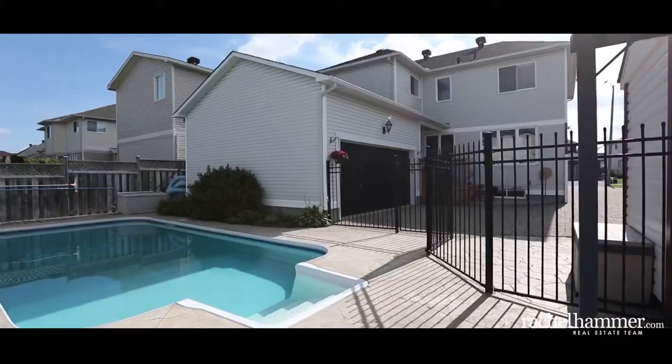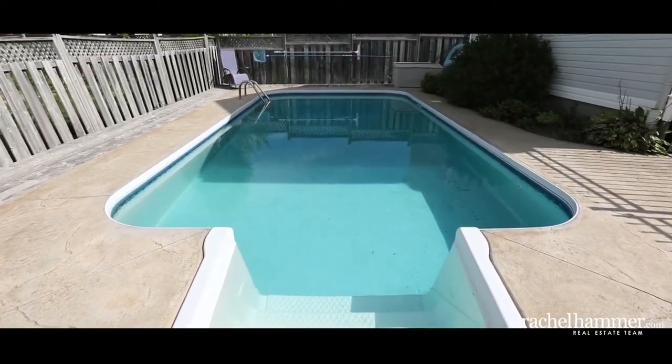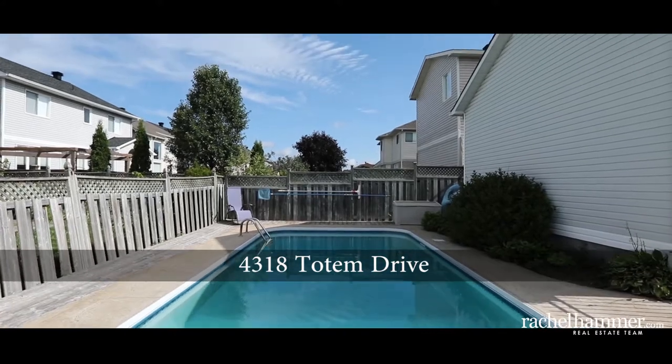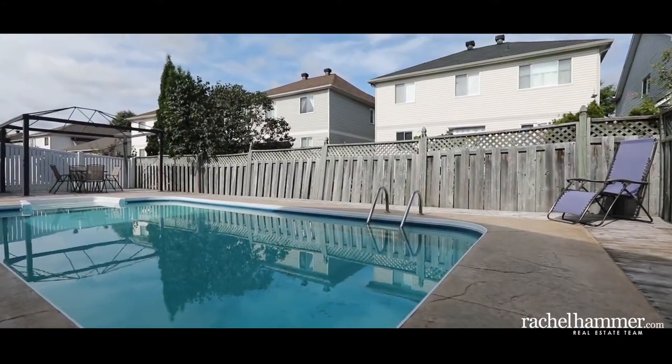Just steps away from public transportation, great local schools, incredible community centers offering programs for everyone, shopping galore, and so much more, 4318 Totem Drive is a great place to call home and offers everything you need.